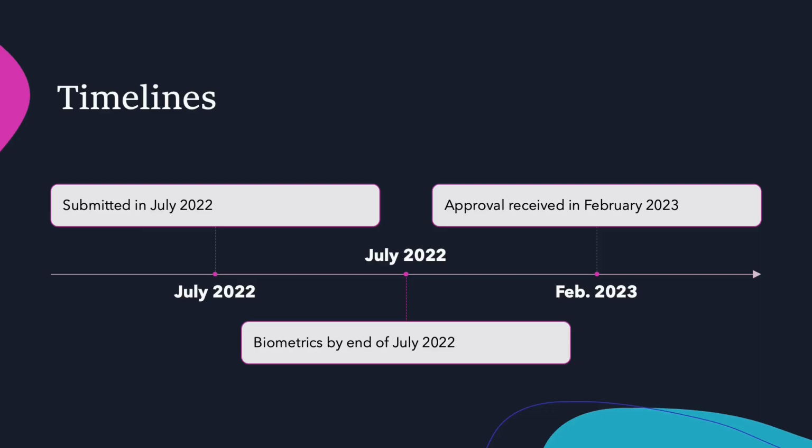And now with respect to timelines for this application, we applied in July 2022. The client completed the biometrics at the end of July 2022. We waited for 7 months and got the approval in February 2023. My client was getting extremely impatient and nervous in December 2022 as it had been 5 months and he wanted me to apply for his business visitor visa, etc.